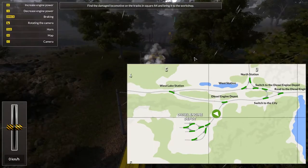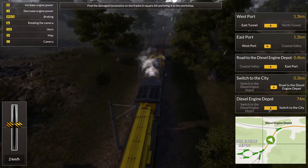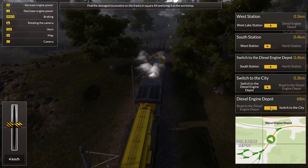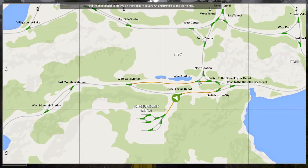What is it? How is it even possible? Diesel engine depot, then we gotta turn here. The major one is the switch to the city and switch to the... Oh my god, it's really complicated. Switch to the diesel engine depot. Let's start. Aha, you ready, train? Diesel engine depot. Switch to the city. There you go. Diesel engine depot. Anything else? Looks like everything else has been set up for us conveniently. Isn't it amazing? For some reason it just straightened itself up.